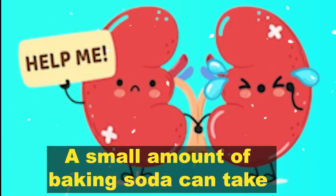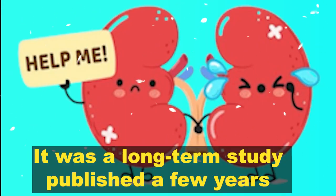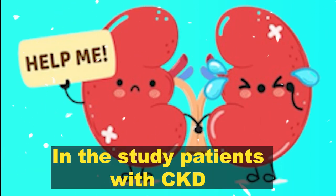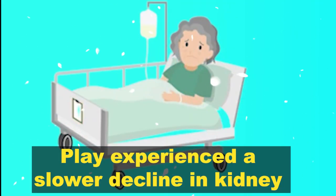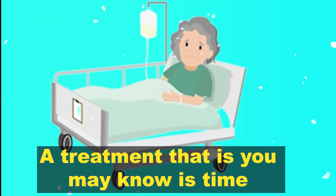Now here's where baking soda comes in. Most people don't realize this, but baking soda, also known as sodium bicarbonate, is more than just a kitchen staple. When used correctly, it acts like a natural buffer. That means it helps your body neutralize all that extra acid. Instead of letting your kidneys carry the entire load, a small amount of baking soda can take off some of that pressure and help bring your system back into balance.